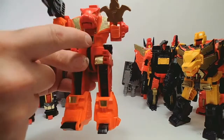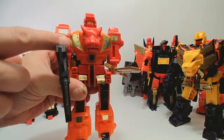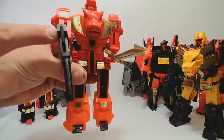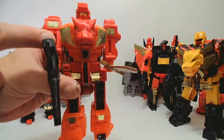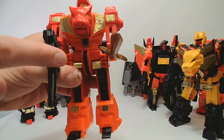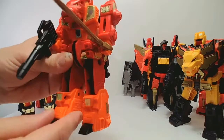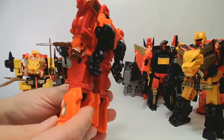The stickers, so he doesn't have the reflective gold paint. Instead, they have stickers with rivets. And obviously that's not as nice as having the reflective gold paint, but I will say that these stickers really do look good. And these stickers are 30 years old, and they still look good. And I believe those are the ones I had to place on.